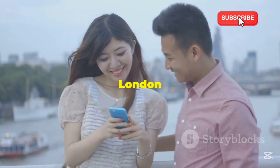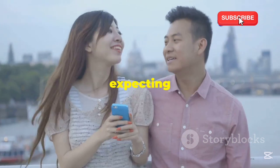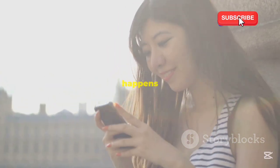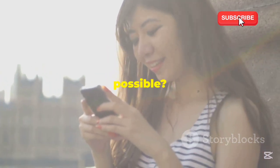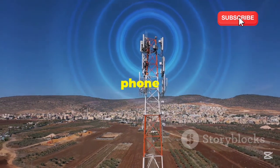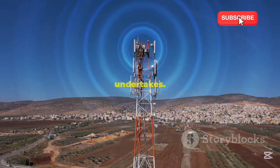Let's say you're in London and you call your friend in New York. You dial their number and hit the call button, expecting to hear their voice in just a few moments. But have you ever wondered what happens behind the scenes to make this possible? Your phone connects to a nearby cell tower, which sends a signal through your phone company's network. This is the first step in a complex journey that your call undertakes.